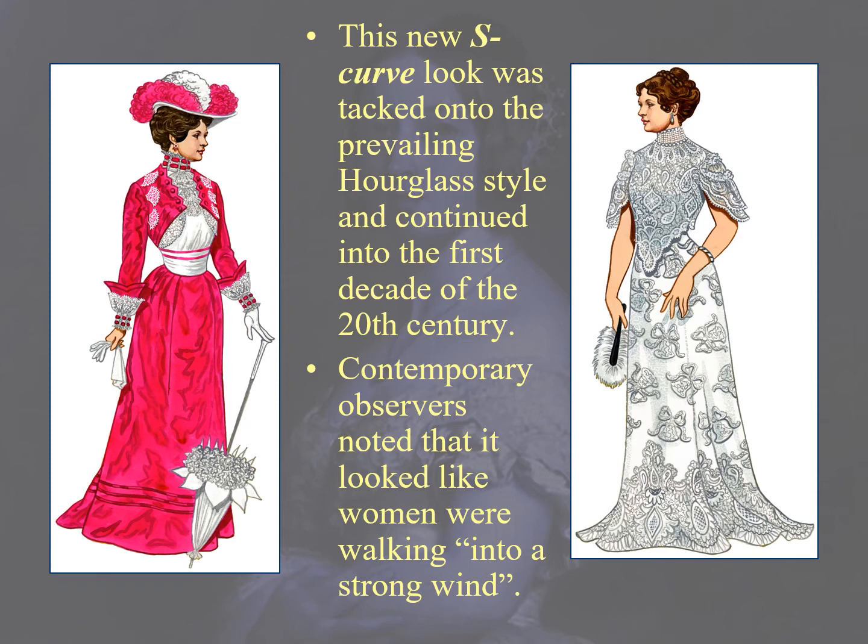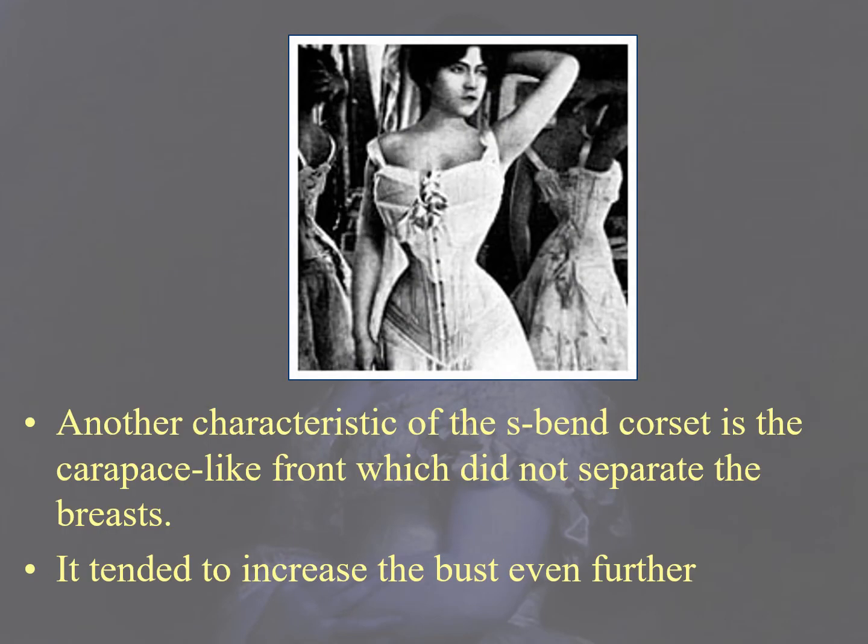You tucked it into the revealing hourglass style with the full top, strict tiny little waist, not even tinier, because they're just cramming them into these things. It also had this sort of monobosom effect. Contemporary observers and satirists noted that it looked like women were walking into a strong wind. So I guess you could also call this the Marcel Marceau style, if you were of enough wit.